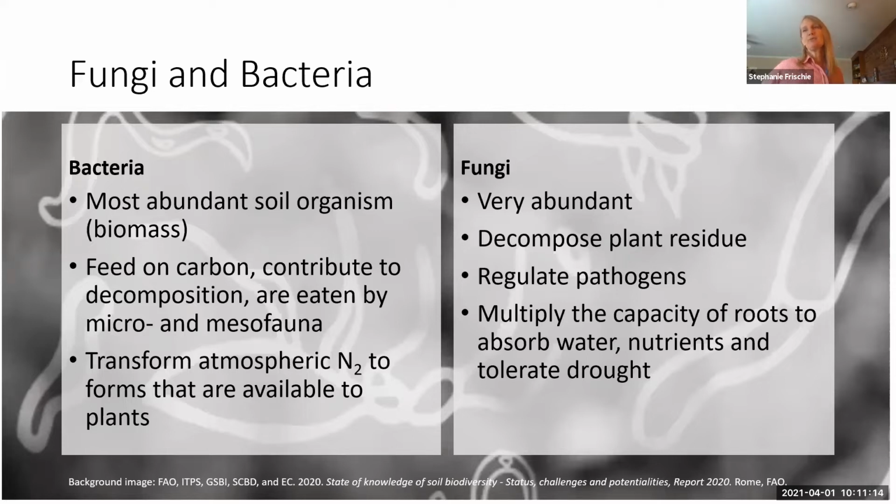Fungi are also really important, and they're very abundant as well. They are the primary microorganism that decomposes plant residue and can make it available to other organisms to eat. Fungi in the soil also help regulate pathogens. And I think most importantly, from a farming or plant growing perspective, they really multiply the capacity of roots to absorb water, nutrients, and to tolerate drought.